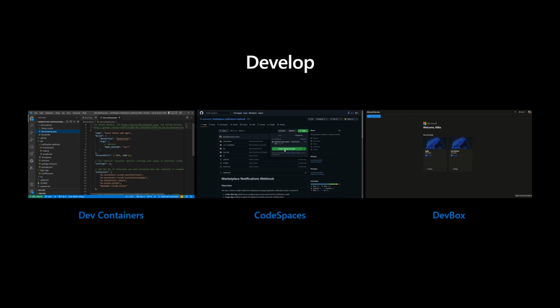I'd have loved to have demoed DevBox, but I don't have access to it. Unfortunately, it's blocked on my tenant. That was as far as I got, that little screen, and then, since I tried to provision one, it said you can't do that. But we'll have a look at the other two later on.